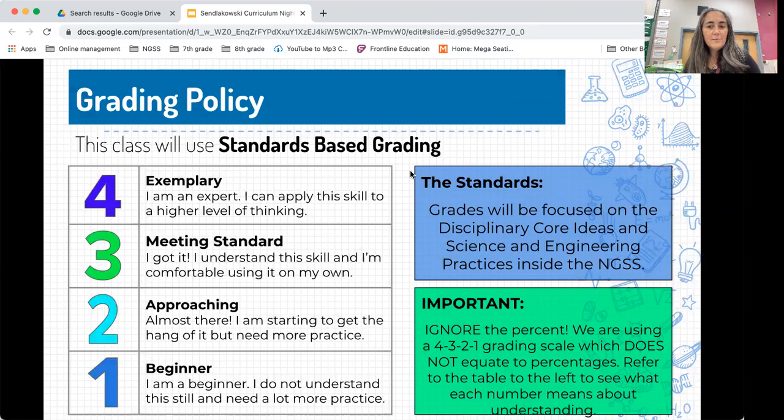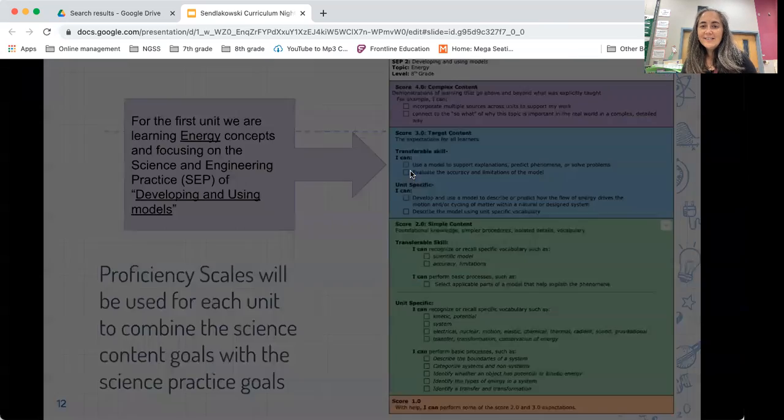Unfortunately, Skyward's not set up to handle those specifically. So it always converts it to a percentage. I'm going to ask you to ignore the percentage and just really celebrate when they get to that 3. It is also possible for them to achieve a 4 level. And it just means they have a deeper understanding and can apply the concepts in a lot of different ways. That shouldn't be an expectation for every unit, but it definitely is accessible to all the kids.